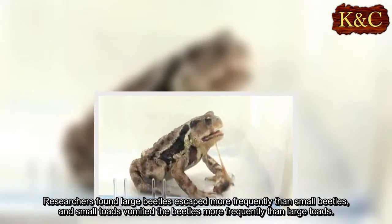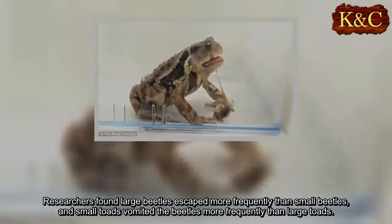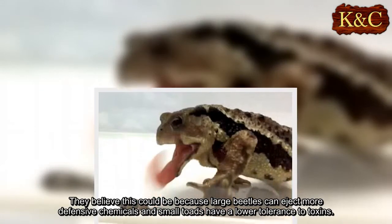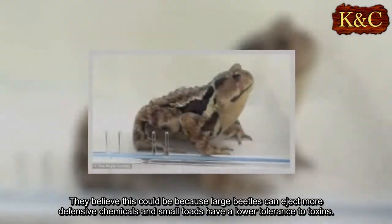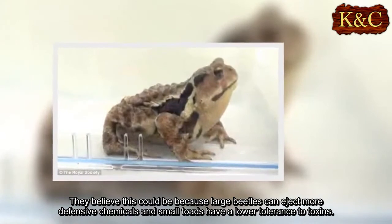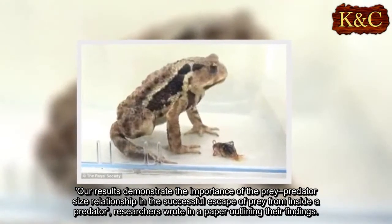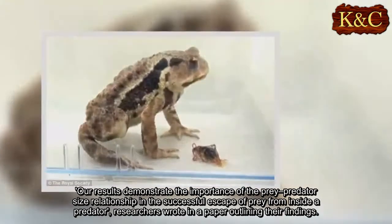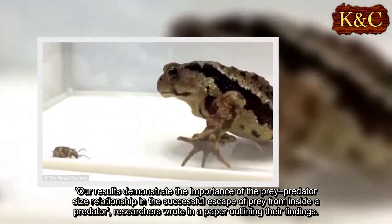Researchers found large beetles escaped more frequently than small beetles, and small toads vomited the beetles more frequently than large toads. They believe this could be because large beetles can eject more defensive chemicals and small toads have a lower tolerance to toxins. Our results demonstrate the importance of the prey-predator size relationship in the successful escape of prey from inside a predator, researchers wrote in a paper outlining their findings.